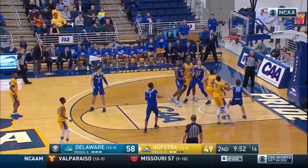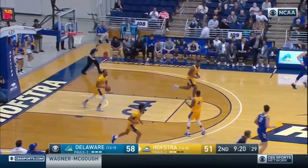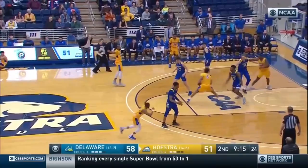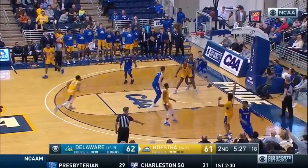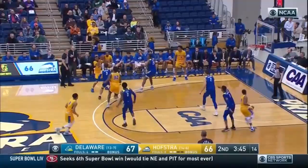Good defense by Kante, not going for the shot fake and keeping his hands high. That's Pemberton. And the rebound falls right. Turnover number becoming a problem for Delaware here in the second half. Long range. And a weak spot. Lots of ball movement.